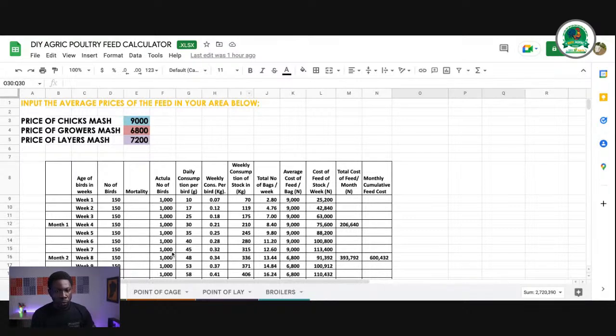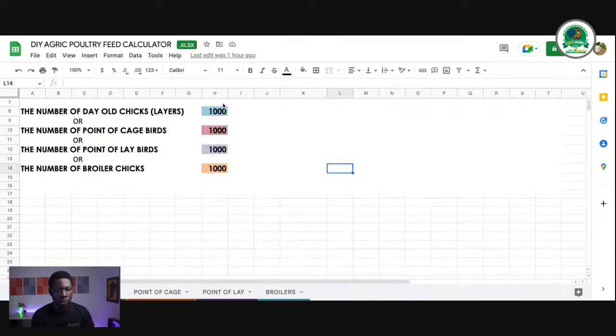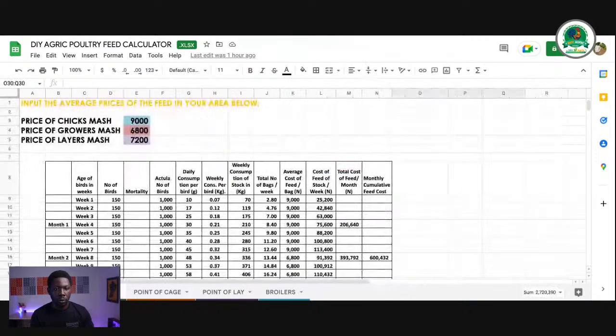So let's quickly focus on that of day-old chicks. From this part, we are doing 1,000 birds. If you're doing 2,000, 3,000, 4,000, all you need to do is just multiply. I decided to use this 1,000 to make it easy for all of us.